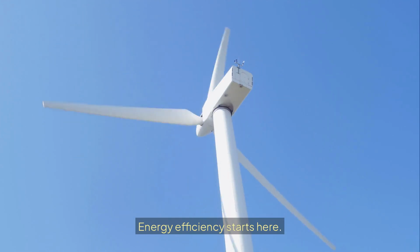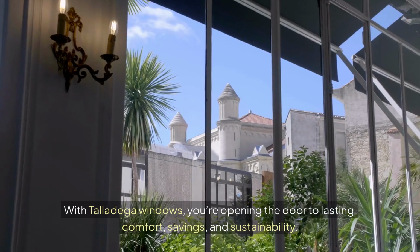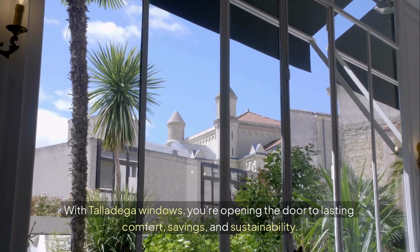Energy efficiency starts here. With Talladega Windows, you're opening the door to lasting comfort, savings, and sustainability.